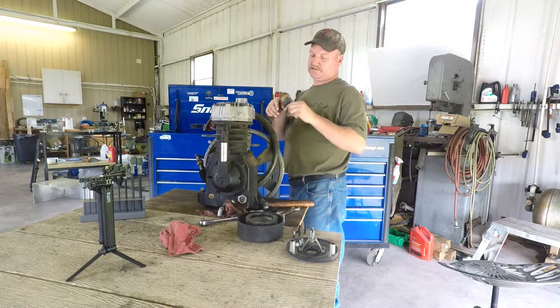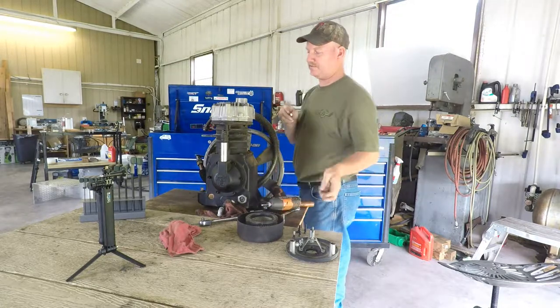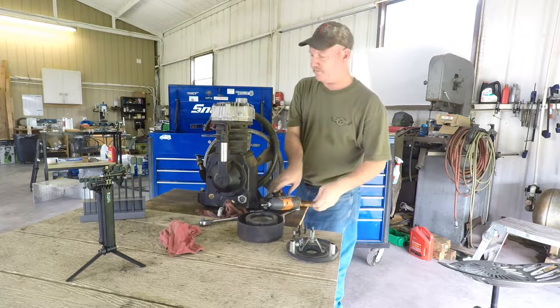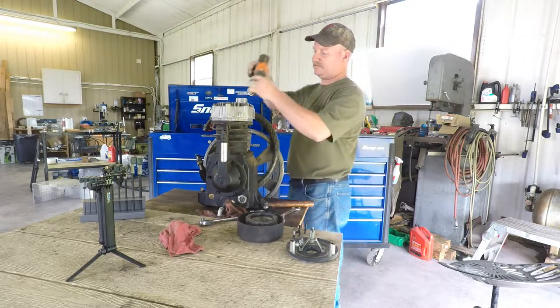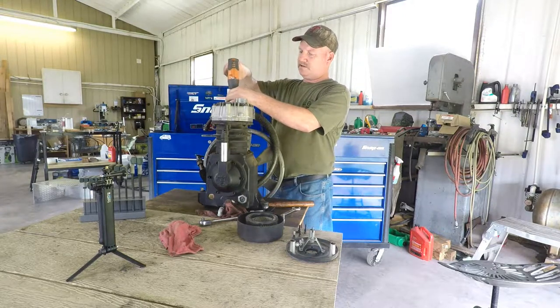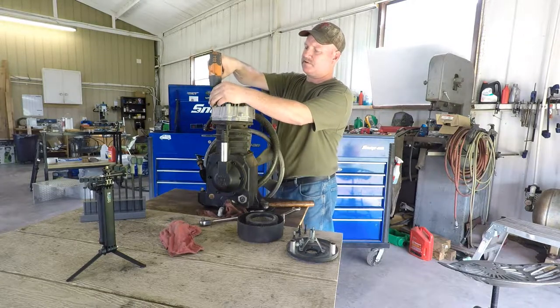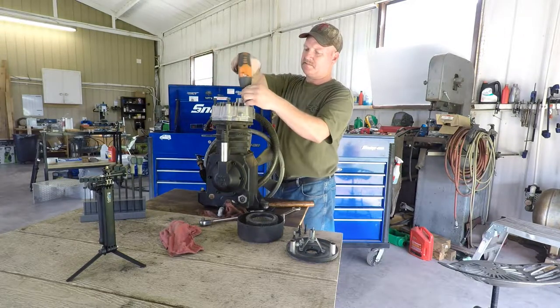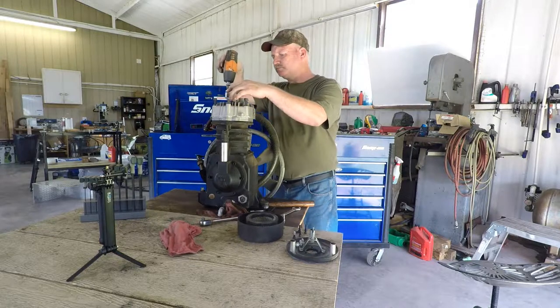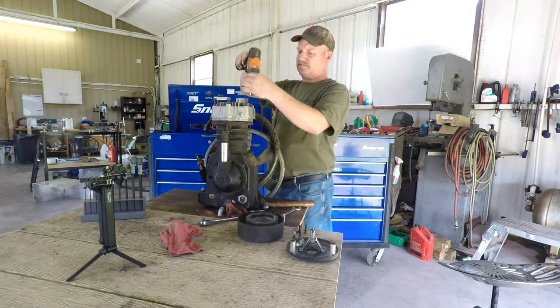I'm just documenting this. I may need to refer back, depending on how long this goes on, and then I'm fixing to be out of town. I was hoping to tear this down and see if I need to order any parts. It may be back here when I get back to town next week. There's one little screw there that I'm not sure what that is. It just didn't look right.